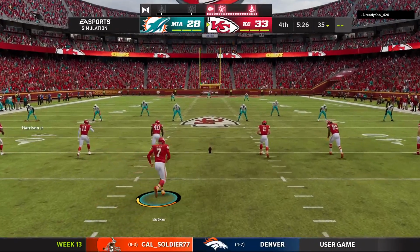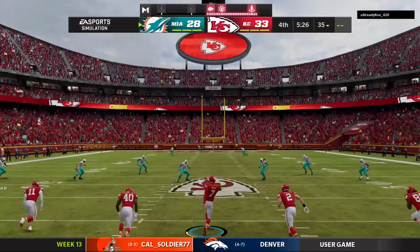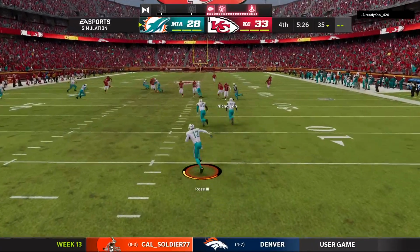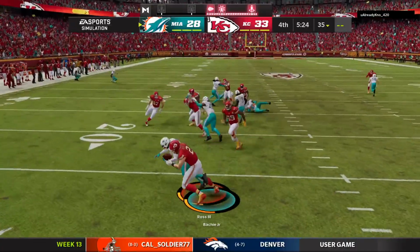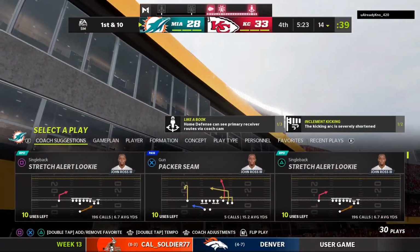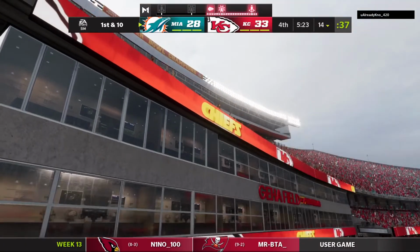Now after the touchdown, here's Butker on to kick it away. Taken at the goal line. And a nice job there on special teams to limit him to inside the 15 as he's dropped it to 14.